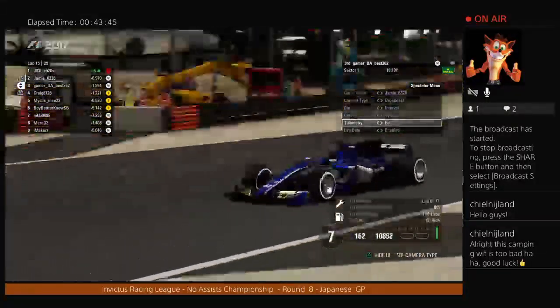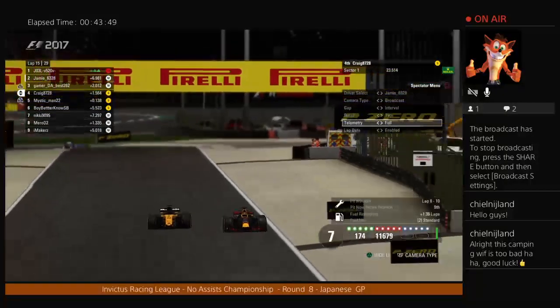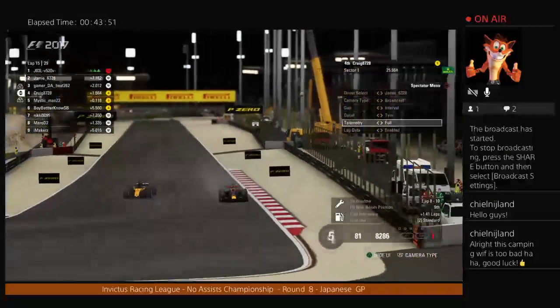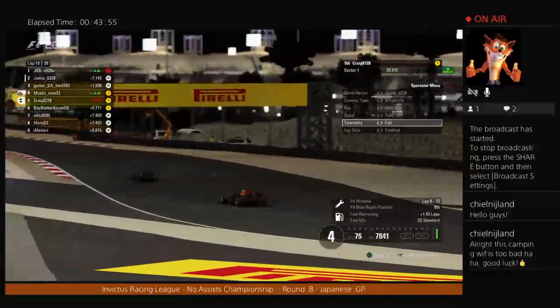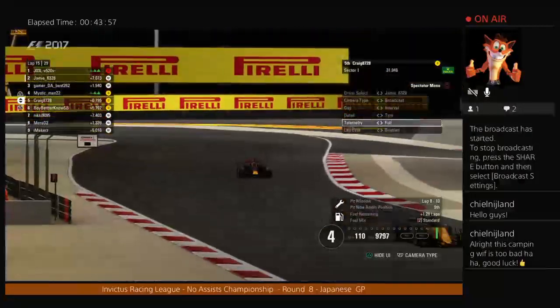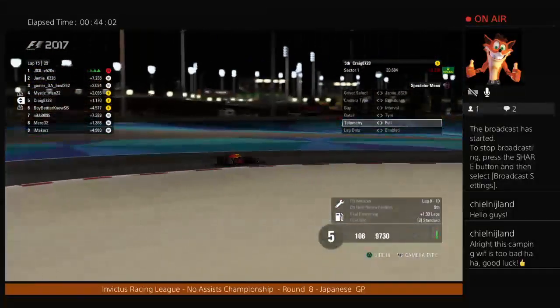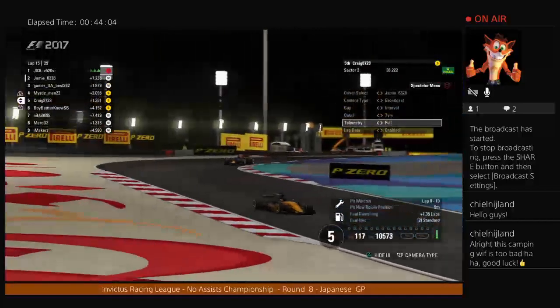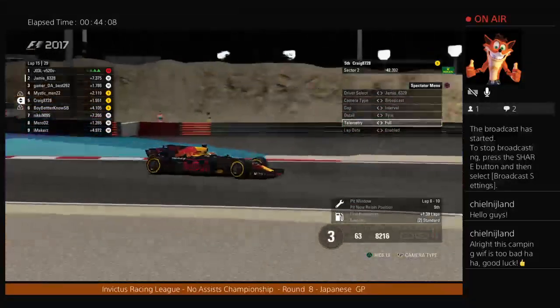as Mystic is now looking at the back of Craig, who's starting to fall down. Mystic looks to the inside going into turn four, takes the tighter line. Craig gives him the space, doesn't fight it too much, realises that it's not his fight. He needs to look after those softs. He wants to run the super softs right at the end by the looks of it, so Craig is trying to stretch these softs out as long as possible.